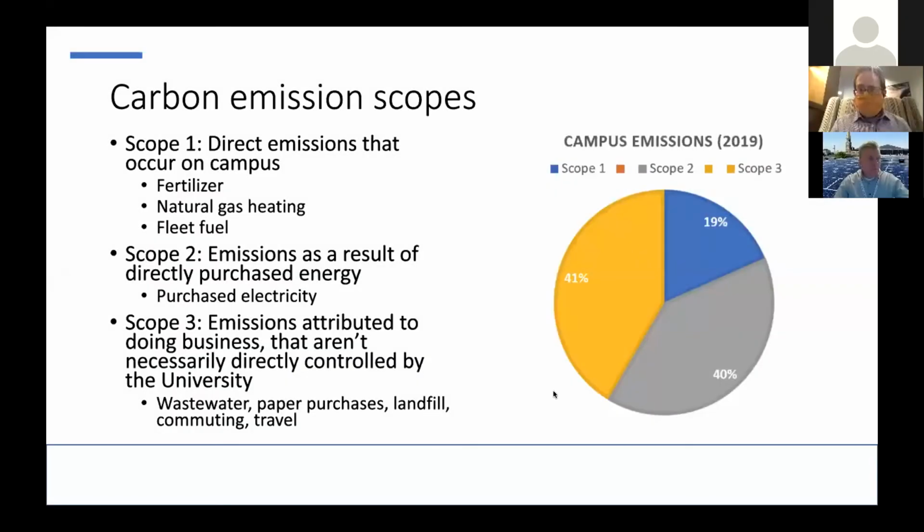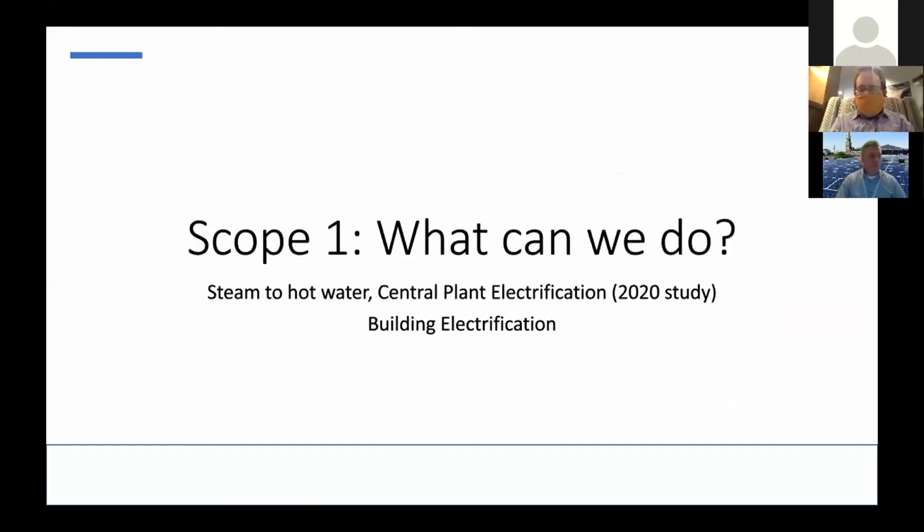University supported travel. So a lot of this is travel, which is also a challenge because travel is essential to what we do as a university and to our educational goals. So as we look at each of these scopes, we're going to look at how we're trying to get to neutrality in each of them, especially around some recent developments, both in new buildings as well as in plans that we've done for campus.